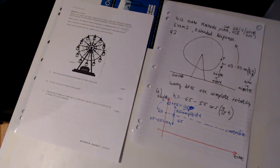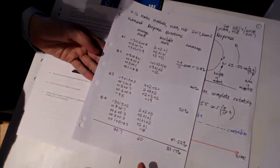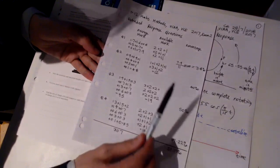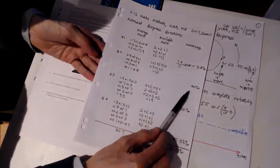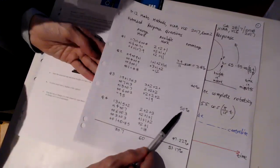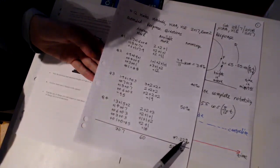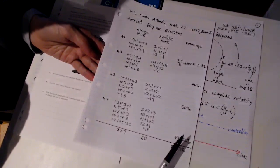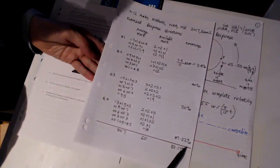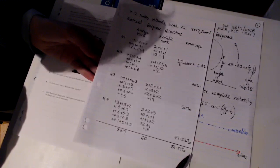If you look at the exam report, you can work out the average mark achieved in each one of the extended response questions. Amongst the students that sat this exam, the average mark for question 1 was 31.8%. The average mark for question 2 was 40%, for question 3 was 50%, and for question 4 was 47.22%. If you work out the average mark for all of the extended response section, it came out to 51.2% pretty much, which isn't too bad compared to other years, because some years the average mark for the extended response section has been in the 40% range.